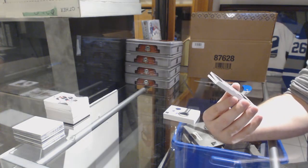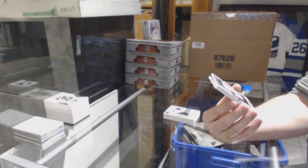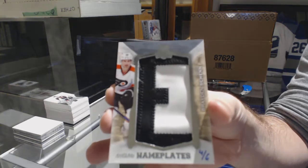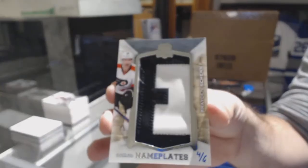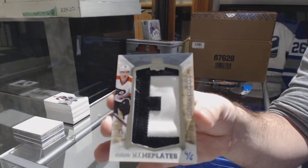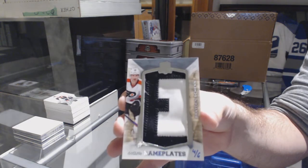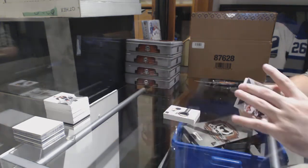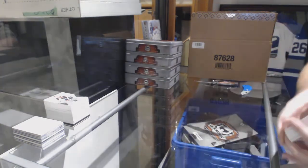Number 4/6, notable nameplates for the Flyers, Brayden Schenn. And for the Red Wings, 249, Igor Larionov.